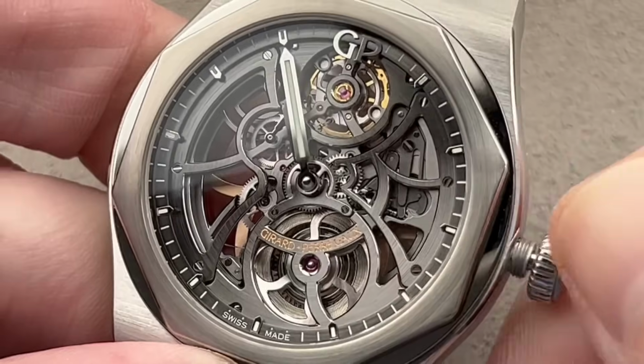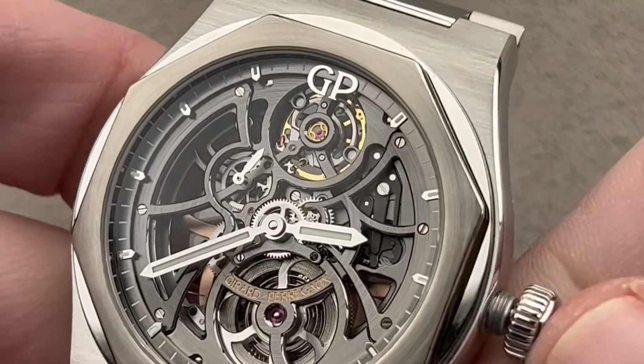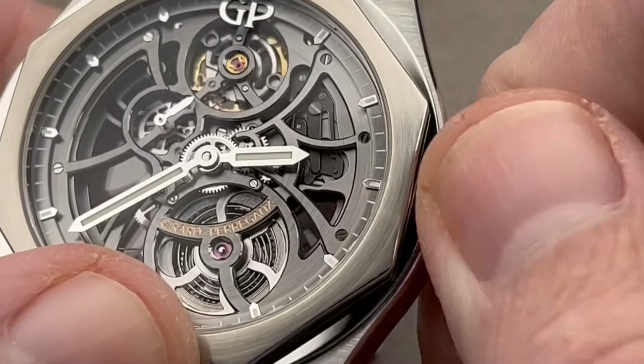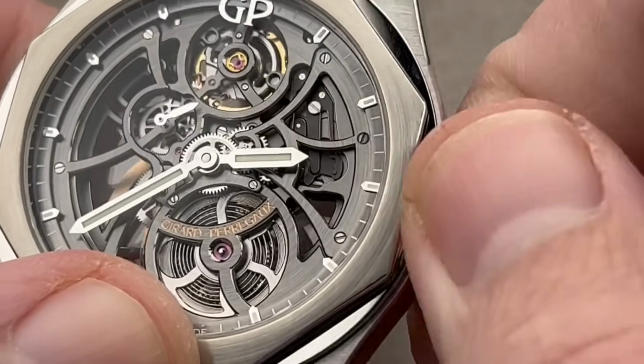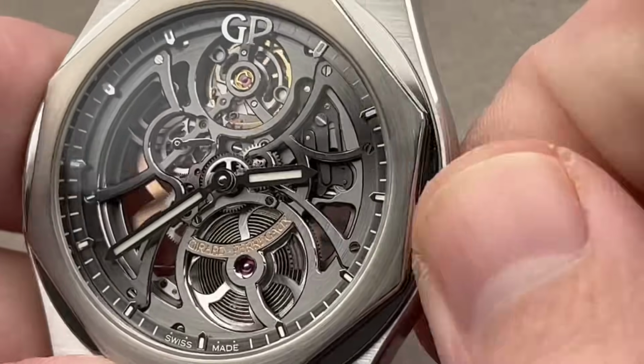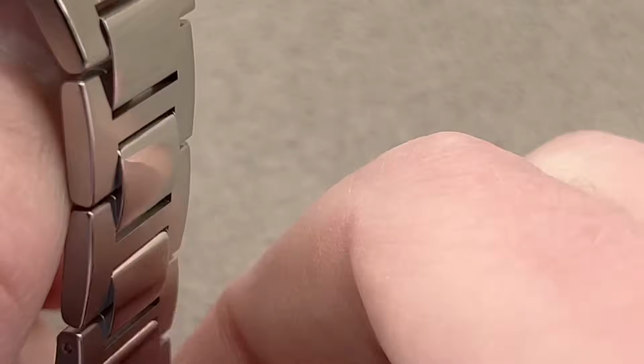We have a screw-down crown. This is a real sports watch. You can see the minute hand is hidden underneath there. We have a hacking seconds function. This is a caliber 1800 base, and you can see the open mainspring barrel allows you to see the coiling of the mainspring as you wind it. 54-hour power reserve. The movement's as impressive on the reverse side as it is on the dial side, and these are nice and thin, just over 10 millimeters thick.